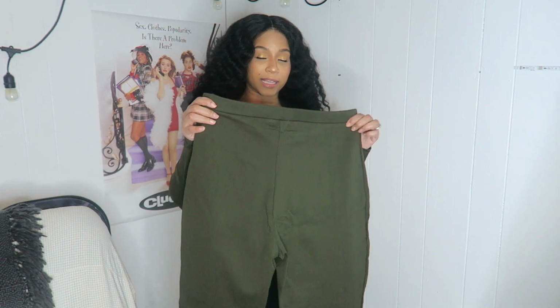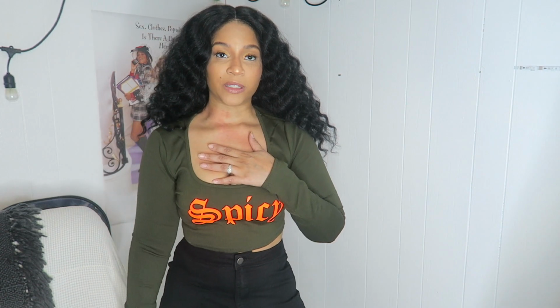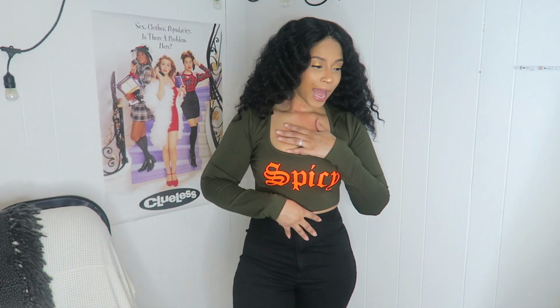So we got the spicy leggings set. I think Fashion Nova messed up a little bit because they sent me the size 1X pants, but this was supposed to be the set. The shirt is a large, but the pants are a 1X. So I got the jeans.